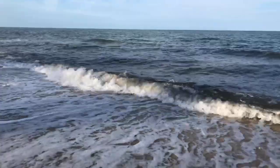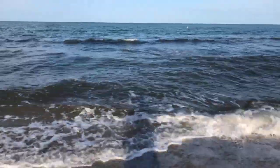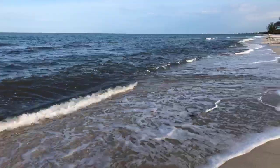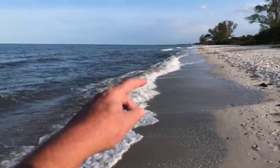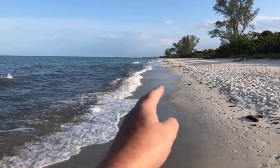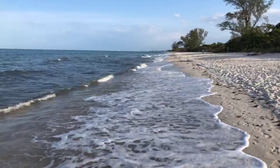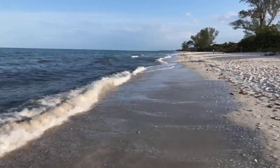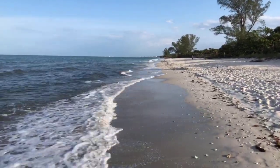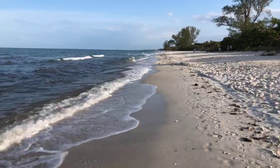Oh, disgusting. You can really see the difference in the color of the water. Along here, it's got that reddish brown, and then just a little further north, you can see it clears up, and it's blue and green up there. That's how red tide is. It comes in like just big pockets. Sometimes they're pretty big.